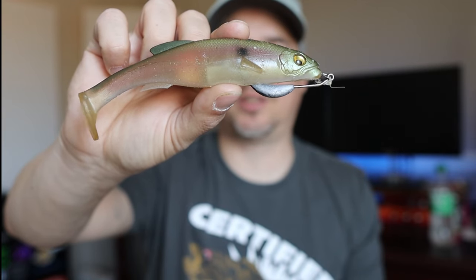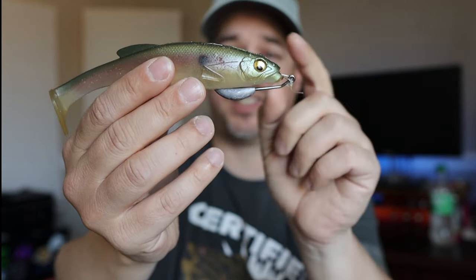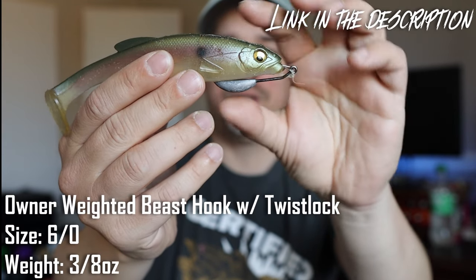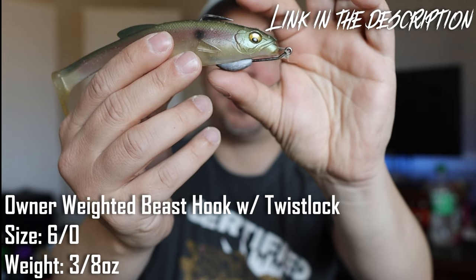One of the interesting parts about the way I rigged it with this weighted swim bait hook is that this is actually a smaller hook. I use it to prevent snags. It barely sticks out of the top of it. It still has a decent hookup ratio.